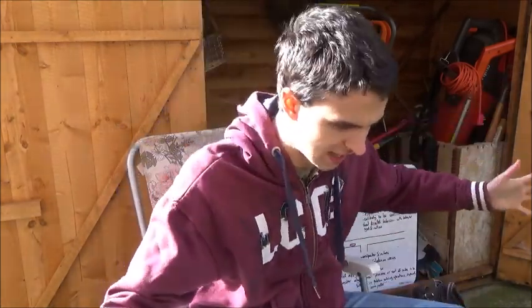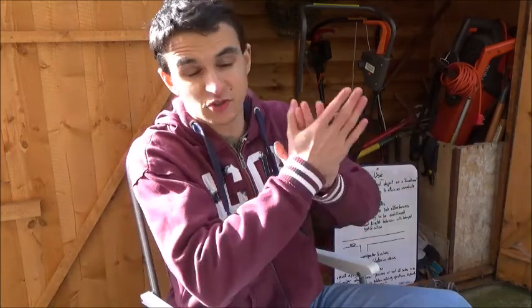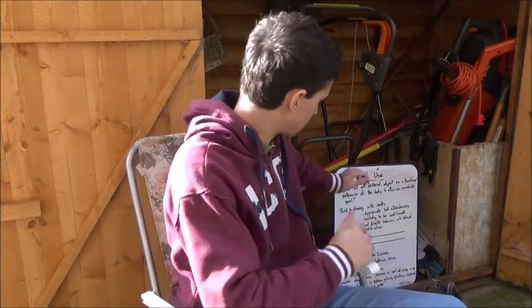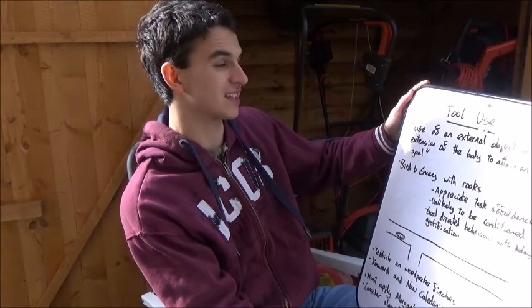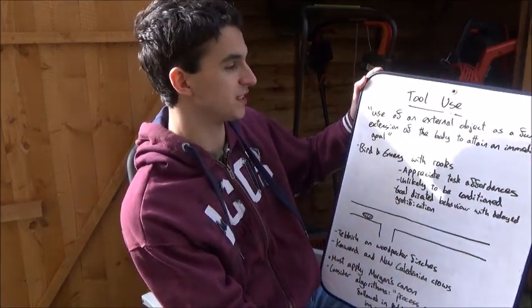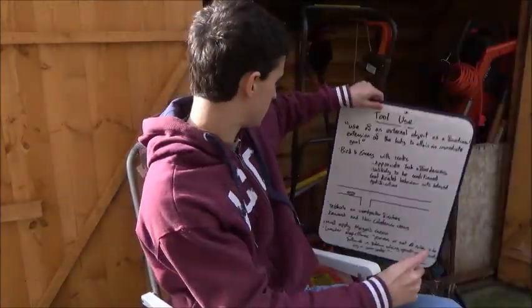So tools then, they can become sort of the extended phenotype of a lot of animals, right? And this is something which Richard Dawkins has been talking about a lot. But what is the definition of a tool in the animal kingdom? Let's start with a good definition. So here it is. It's use of an external object as a functional extension of the body to attain an immediate goal. That's what we mean by tool use.